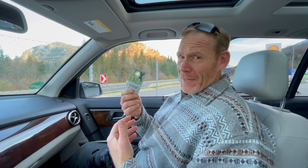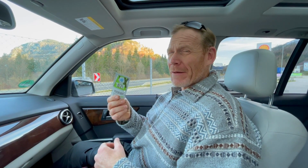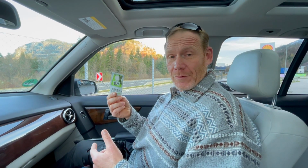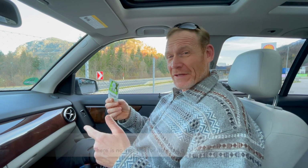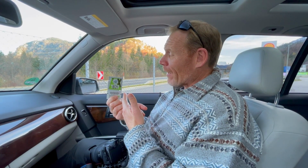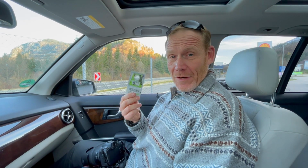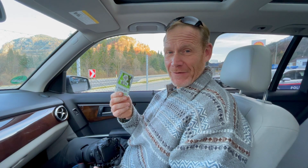Now, many countries in Europe have these. For example, here in Austria, also Slovenia, I believe Croatia, Switzerland, and Italy too, I think. They all have a combination of vignettes or tolls that you have to pay to drive on their highways. This one is for 10 days, so I purchased it today, so that means for the next 10 days we can drive this vehicle in Austria, and it was €9.50. There are different prices in different countries.